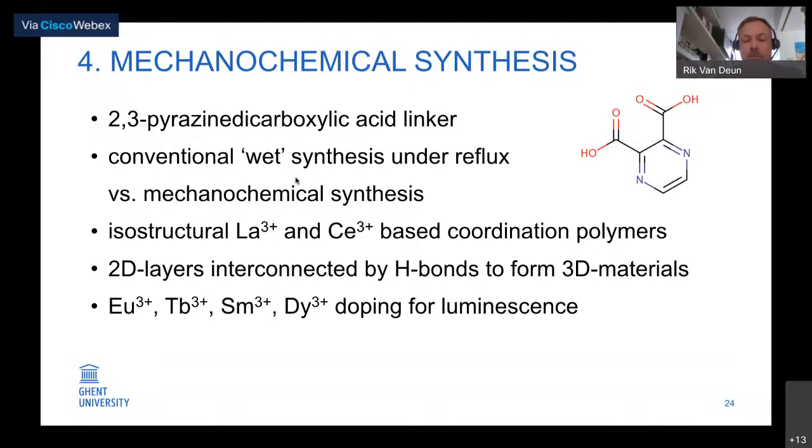So this means that you have the powdered reagents and you grind them really finely, really intimately in a mortar. And in that way, sometimes adding a really small amount of solvent has also to be done. But in that way, you make the reagents react with one another, and you also can get coordination polymers in that way. So we made two distinct coordination polymers, the one based on lanthanum as the nodes, and the other based on cerium. And then he doped these with 4 visible emitting lanthanides.